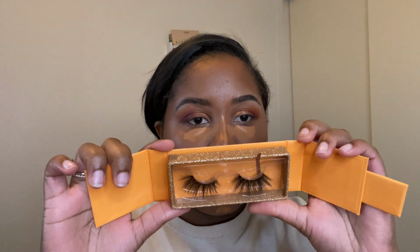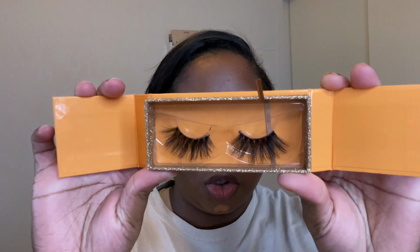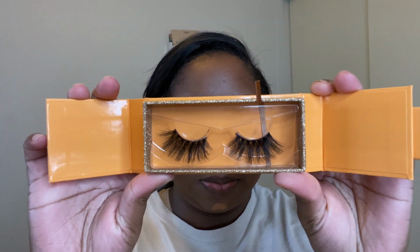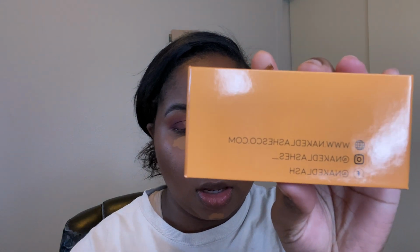For today, I'm going to be taking these Naked Lashes. This is also Black owned. You can follow them on Instagram. These are in the style Oxy, so they look super gorgeous. That is the information where you can order from or follow them on.